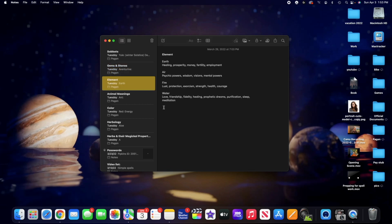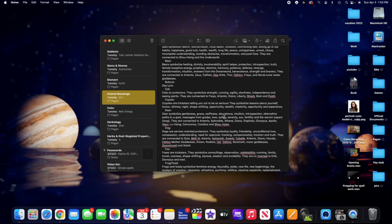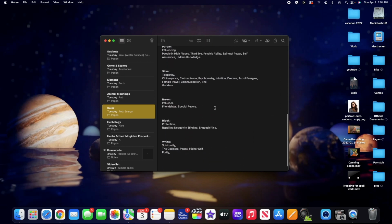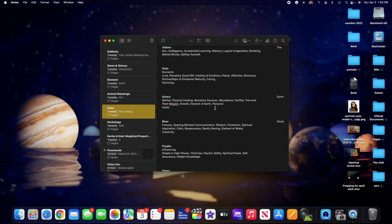Elements, different, what they mean. Animal meanings, if my daughter's looking for a mouse, lynx, stuff like that. Different colors. What do the different colors mean? And I share this with my wife, and one of the great things about Apple products is you can share it with your wife, other people, your kids, stuff like that. And I share these lists with my wife, my kids.